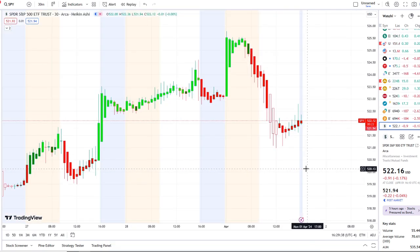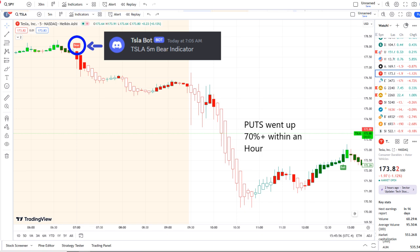So the home run today was from our Tesla bot. Our Tesla bot at 7:05 a.m. sent out a bear indicator. From that moment forward, outflows crossed the midpoint to the downside, pure weakness there on 42 vision, and put options went up 70% plus within an hour, guys.